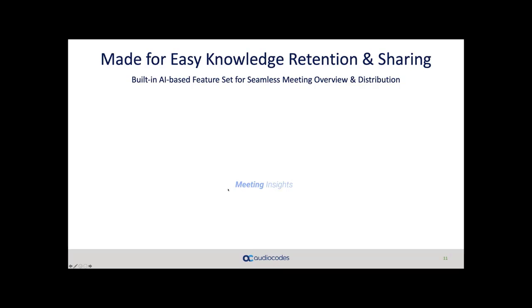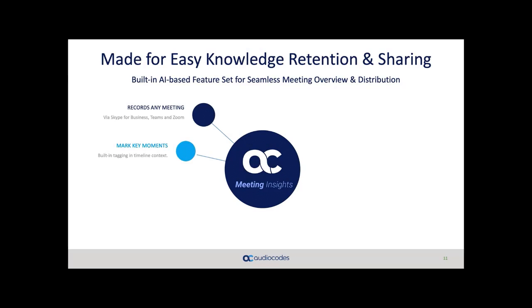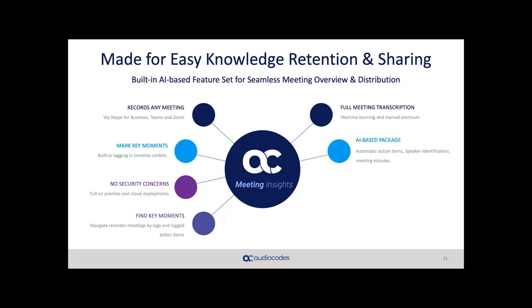So some of the areas that we've touched on previously: Meeting Insights is open compatibility with recording any meeting and being able to mark and find key elements with a simple click of a button. But what I'd really like to talk about today is Mia.